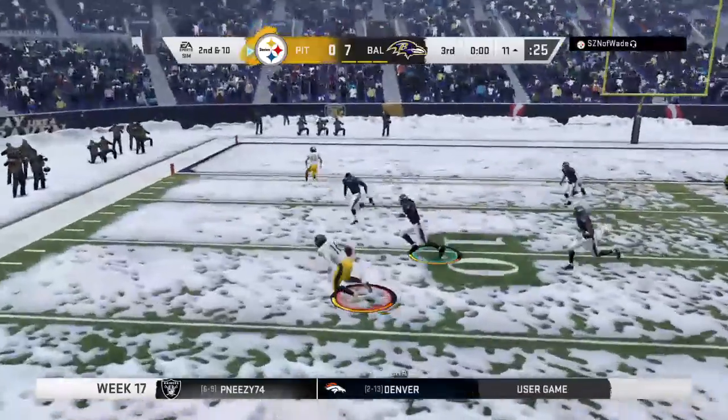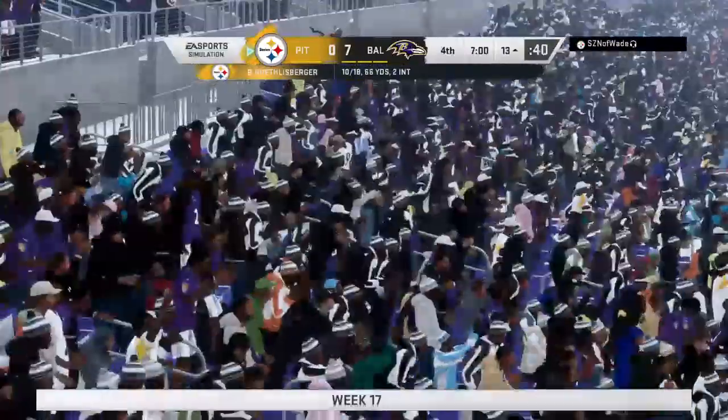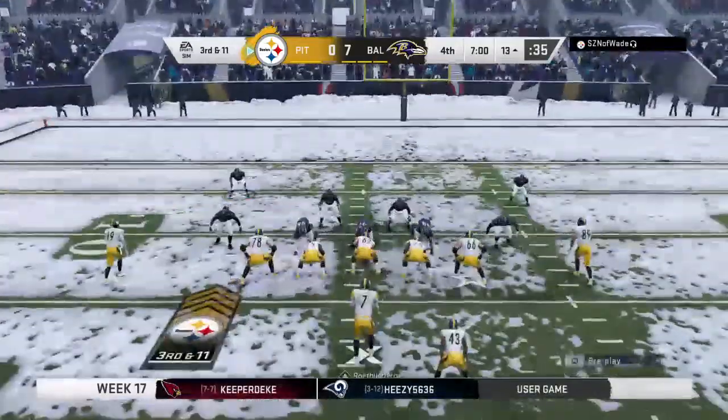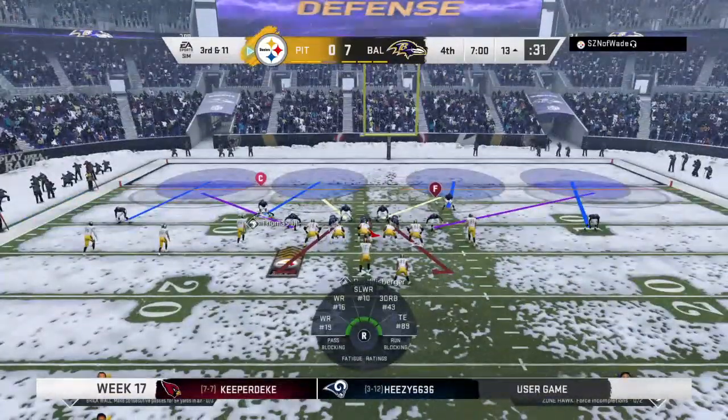Second and 10. It's Roethlisberger once more. This will be caught, Tyrell Williams, and they'll lose yardage here. They go backwards to the 13-yard line. And the Steelers on 3rd down, 3 for 7 so far in this game. This is 3rd and 11.